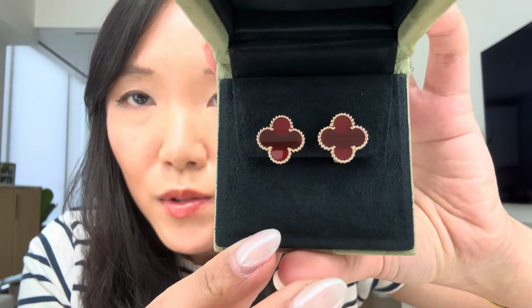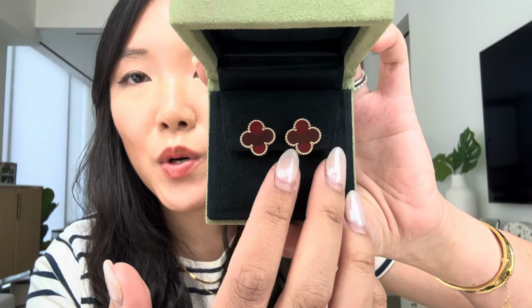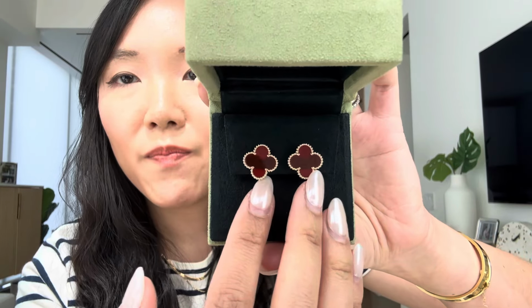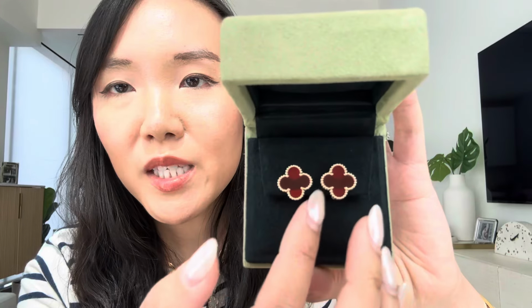So the pair I chose, there were two options for me to choose from, and I actually went to a couple of stores. The Carnelian can vary in both transparency as well as color. Sometimes it's more brown, sometimes it's more red. One store that I went to only had a pair that was very brown, so I didn't want those. So at this store, the two pairs they showed me were pretty similar in shade, I would say. You can see these are pretty red, but it does vary depending on the type of lighting that you're in. But these ones I picked were a little bit more on the translucent or transparent side.